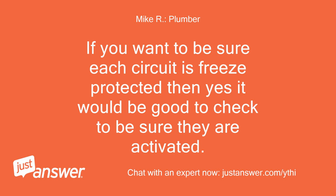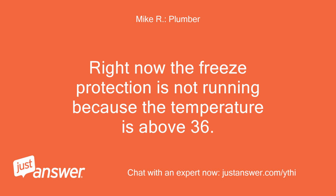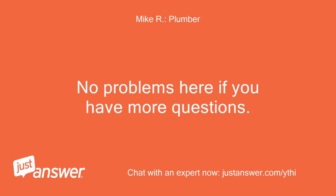If you want to be sure each circuit is freeze protected, then yes, it would be good to check to be sure they are activated. When you push the emergency button, it turned the heater and pump on. Right now the freeze protection is not running because the temperature is above 36. No problems here if you have more questions.